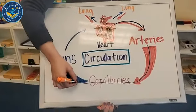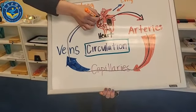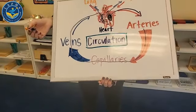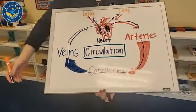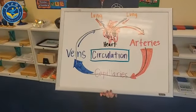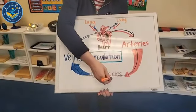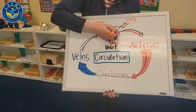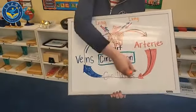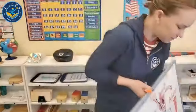So it's going to go back up the veins and back into your heart to the right side, and then it's going to go back into the lungs to get some more oxygen. It's got to pick up all the oxygen and drop off all the things that we don't need, like carbon dioxide and stuff like that. Okay? So it goes from the heart to the arteries to your body, all the way back up the veins and back to your heart to get some more oxygen. This is your circulation, right? Always going and going and going. Amazing, right? Our bodies are always working.